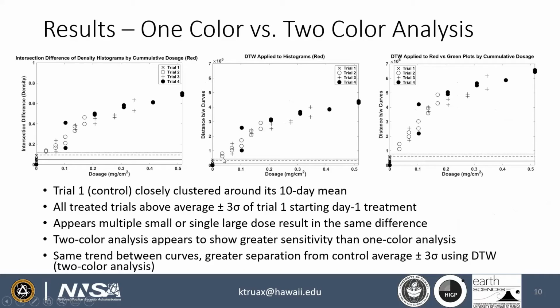Both methods clear the mean of the control plus or minus 3 sigma, or a 99% confidence interval, and it appears that multiple small doses, or even a single large dose, results in the same difference. Because DTW is in good agreement with the density difference method, it was deemed that DTW could be used on the more complex looped red versus green shapes where density difference was not applicable.